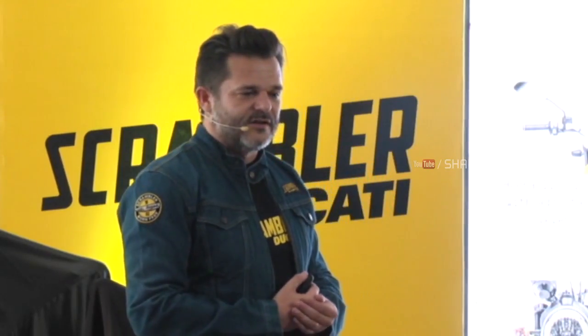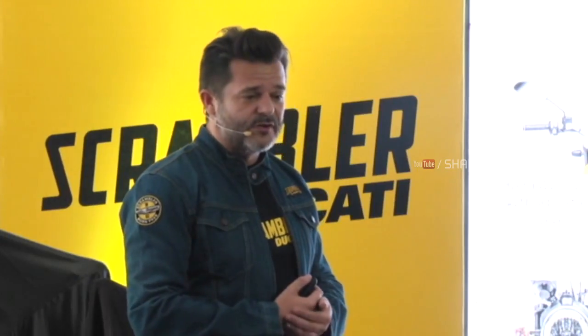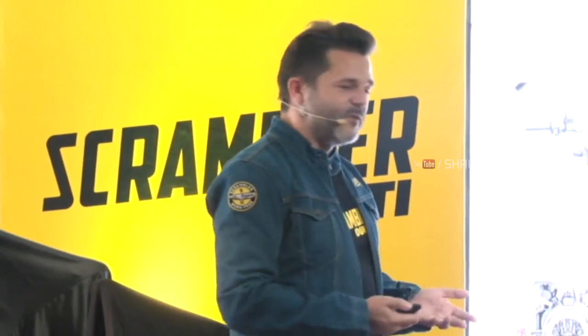And then a very important feature, which is related to safety: on the new range of Scrambler 800, we have included in all the models the cornering ABS. So we are adding more safety. Customers that ride and maybe go too fast into a corner can now brake without problem because they will have the cornering ABS. And this is a feature that we are proud to say that we are the only ones in this segment offering in all our range.